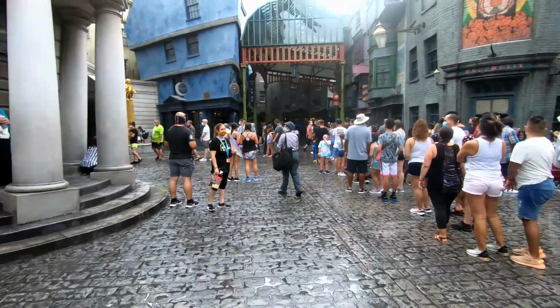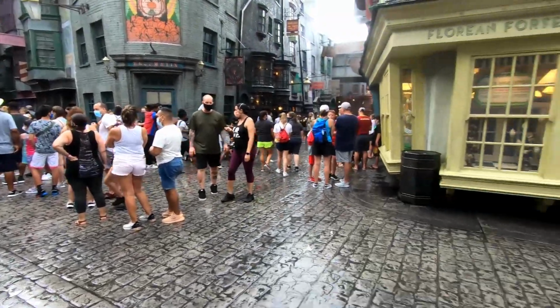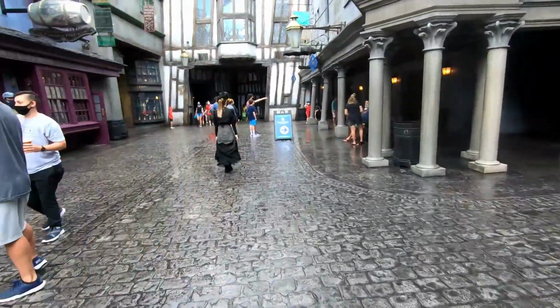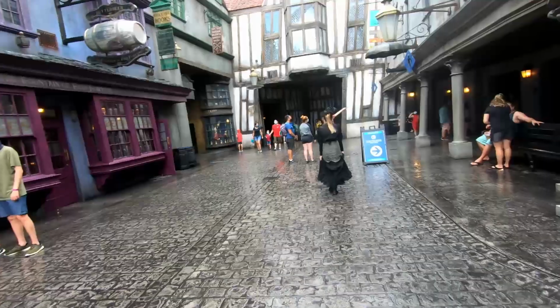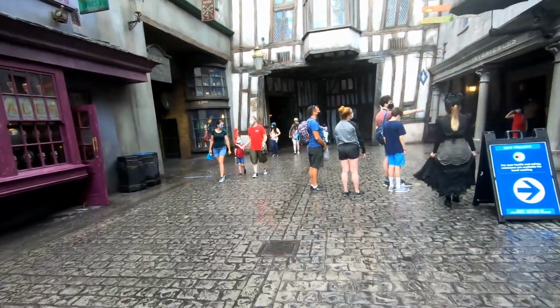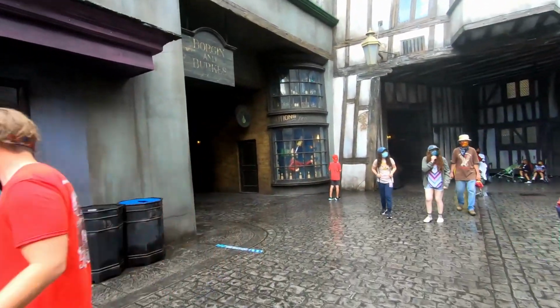Yeah, that's a serious line for Gringotts. Biggest line I've seen all day, that one. Let's take a look down Nocturne Alley. There's Morgan and Burke's.